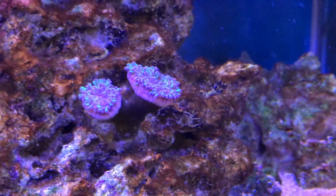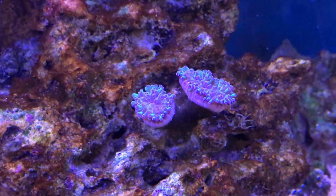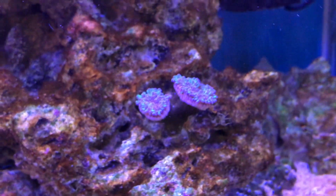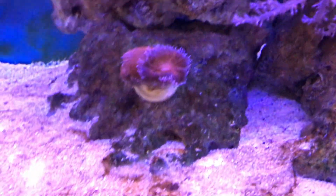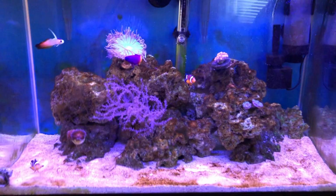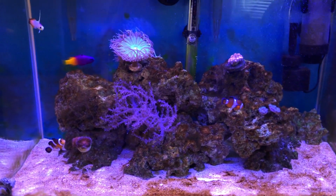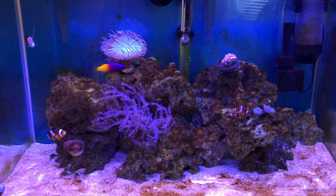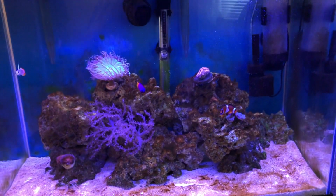This little hammerhead, still not opening back up, but I mean, it kind of does. I fed it. It's still alive. I'm not sure what's going on with it. And then we got the little Aiken coral, which is just kind of doing its thing, I guess. But yeah, saltwater tank doing really good. There's all the guys. Still got the Nemos, the Grama, and the Goby. And saltwater tank still doing good.